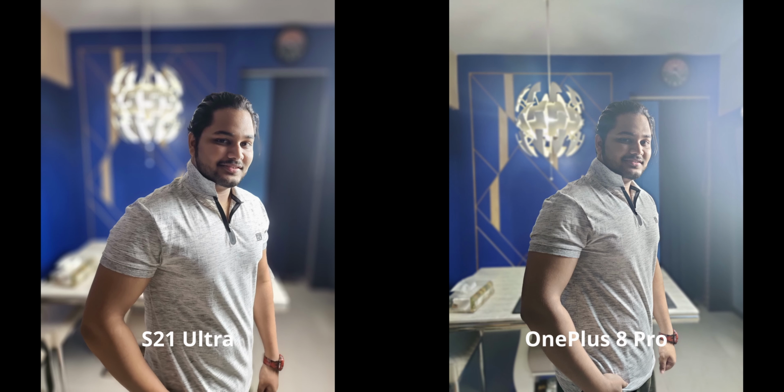And well, this is kind of an interesting shot, because on one hand, obviously the OnePlus 8 Pro does have slightly better highlight control, especially on my face and a little bit on my t-shirt as well. But it's very faded, as you can see. The whole right side of the image has this white glow to it, and it really doesn't look nice. The S21 Ultra, I think it's the best at handling this kind of lighting situation. The S21 also has much better skin tones, especially in the shadows. Like in the shadows, the OnePlus 8 Pro doesn't have any saturation at all. It doesn't exactly look nice.